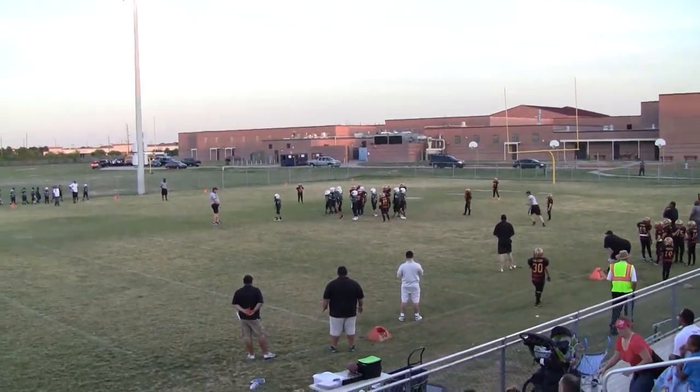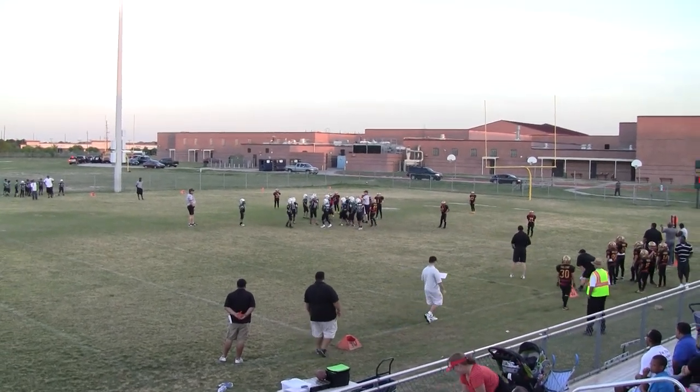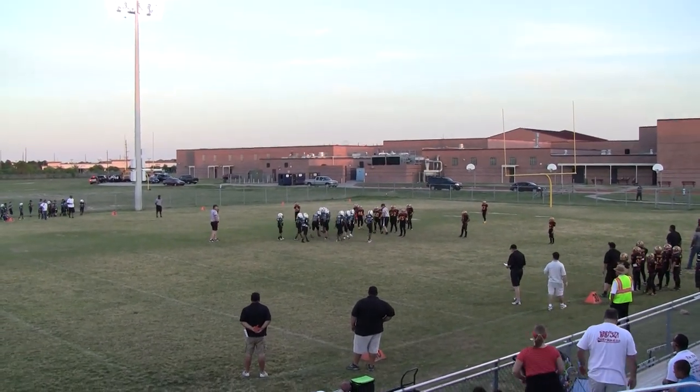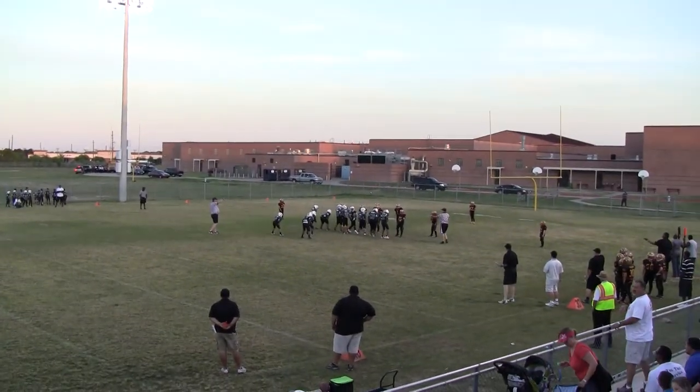They set up real fast on this no huddle offense. They got downfield and got set at the ball really fast. I guess maybe a little too fast for the ref. First and 10 at the Lions' 20.